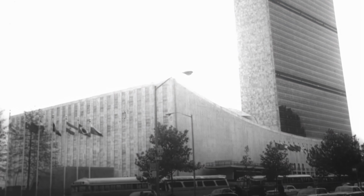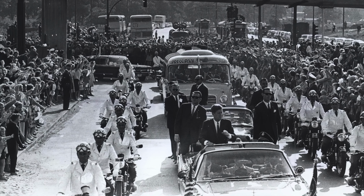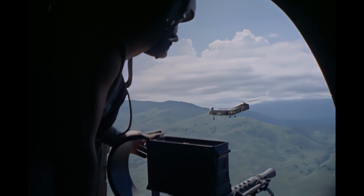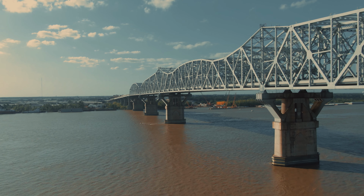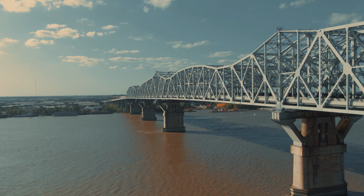Following the Second World War, the three victorious nations embarked on reshaping the global order into a new age of peace. However, with the Cold War at its height and the Vietnam War now underway, the United States struggles to expand its cities and national economy. Back in Missouri, the post-war period provides fertile ground for metropolitan renewal and growth.